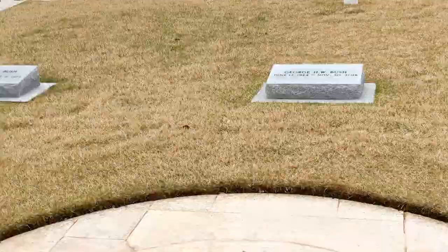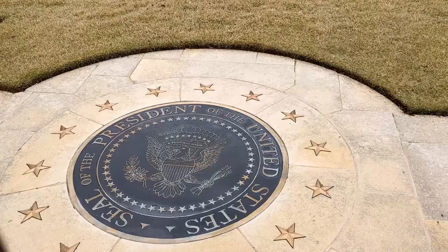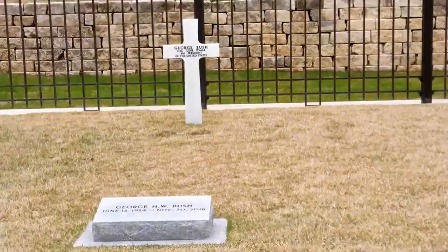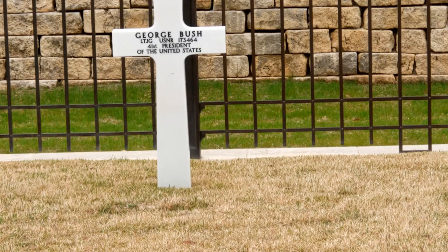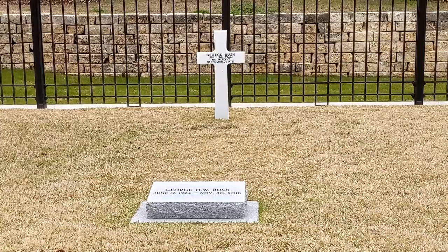And then there is the presidential seal here at the bottom. Now, George Bush did serve. He was in the United States Army, if I remember, actually Navy, excuse me. You see his little armed service memorial right there. So a few quick notes. I just looked it up to double check to make sure I had this all correct. Yes, he was in the Navy.